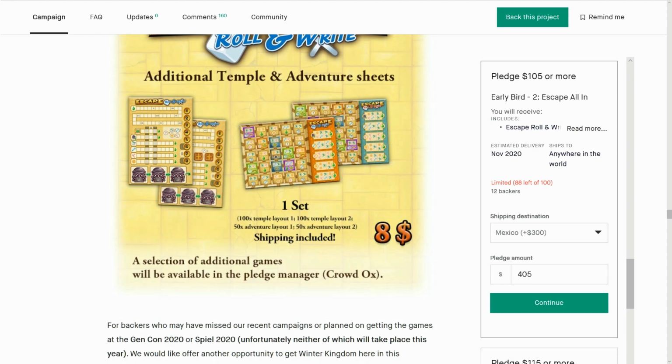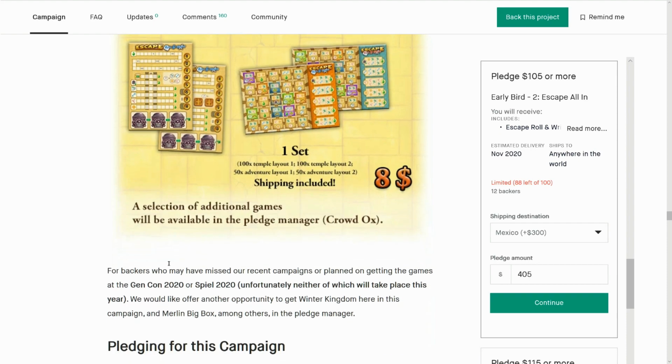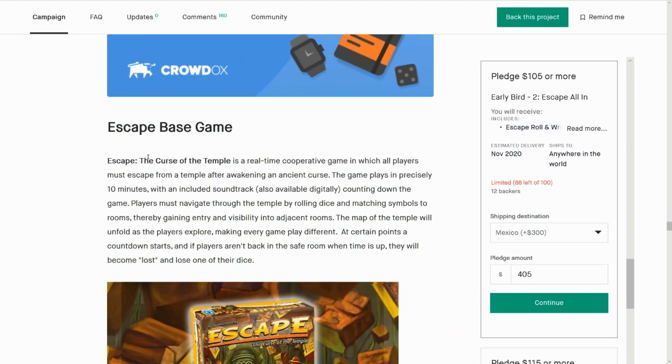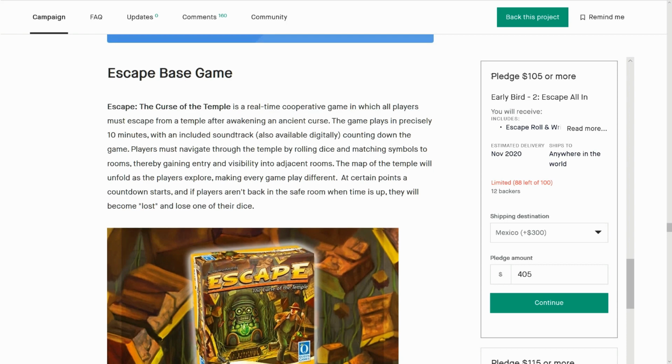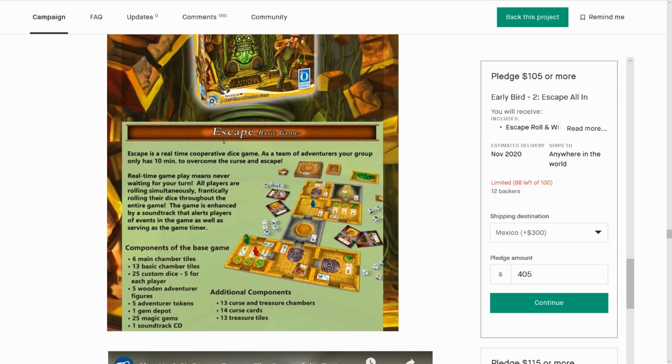the Kickstarter plate. You know, it's the Premier League and you're coming in here with retail. That's what you're doing. You're coming up into retail. The only thing that is Premier League Kickstarter worthy is the Super All-In pledge here, the Escape All-In. And it's only Kickstarter special because this stuff is rare. Out of print. They say it themselves, out of print.